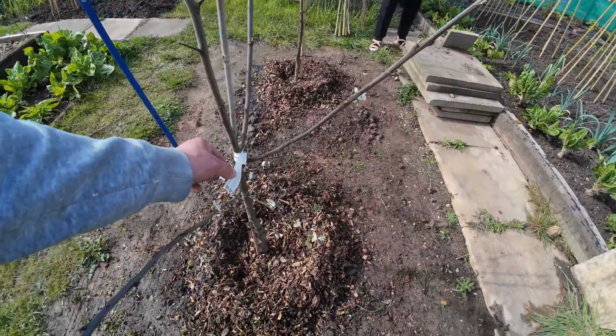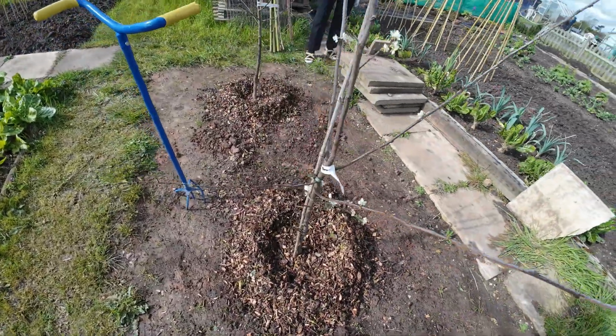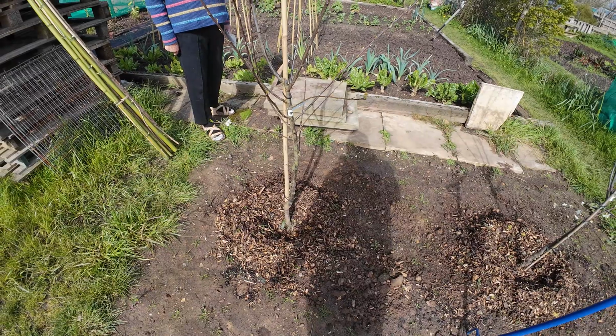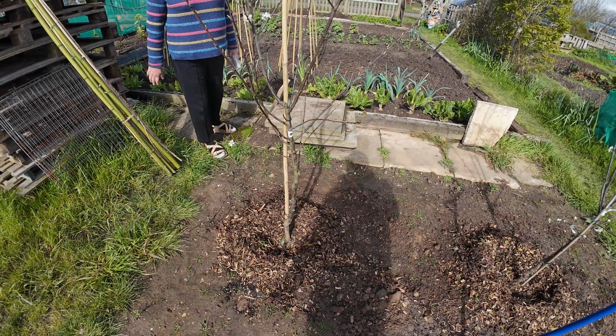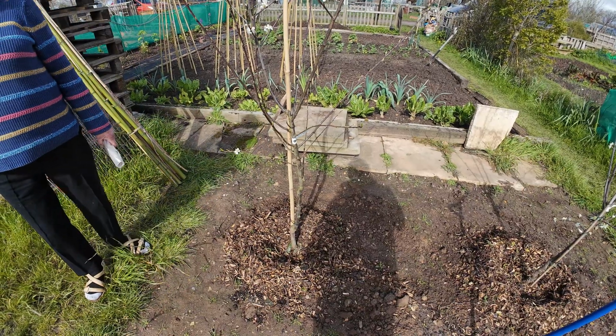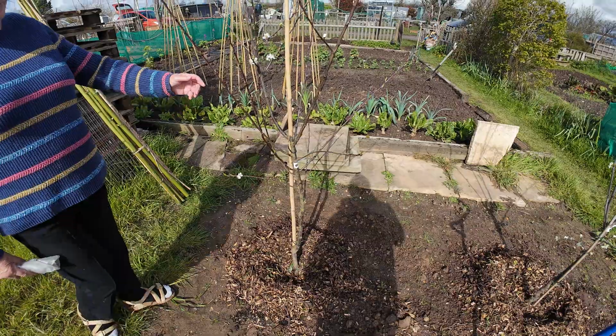Look at the price. Absolutely crazy. But they are lovely, and they're going to make this area nice in a couple of years. They're four or five years old, so that's not bad, is it? It's very generous for them to be donated.